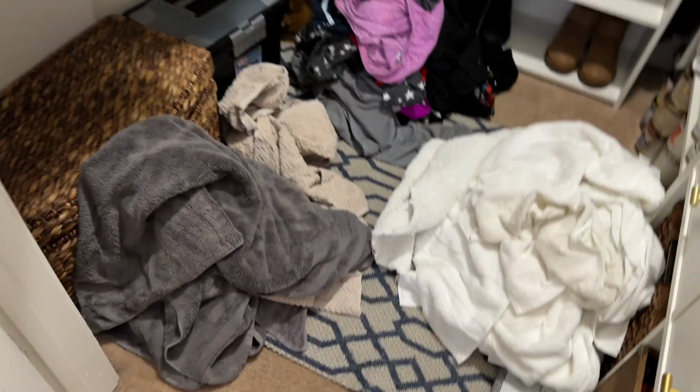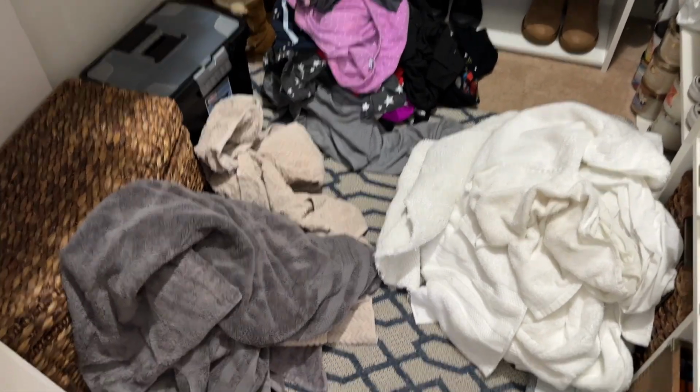So let me take you guys into my closet, and then also the kitchen, because that's one of the areas that I wanted to refresh a little bit. So I'll show you guys what I got. First, in my closet, ignore the clothes. I'm separating them to wash them.